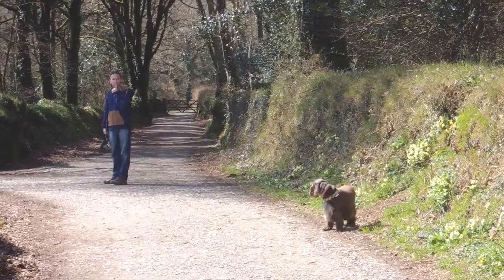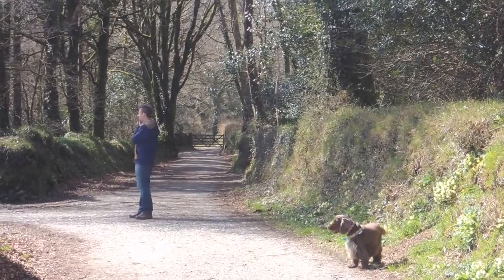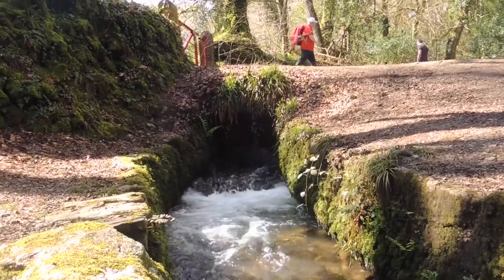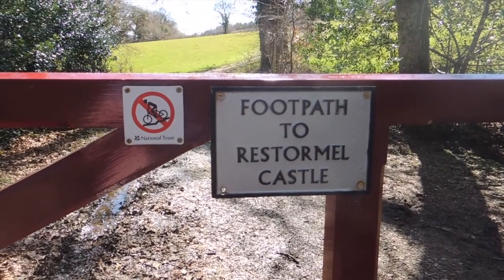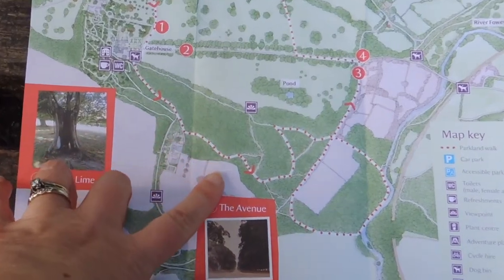And if you are just going to produce a map, you do need some landmarks on it, just so if you do get lost, then you can find your way back again. Gates, brooks, footpaths to other things. You've even got a gate that is a footpath to Cornwall Castle, and it's not marked on the map. And for an organisation like the National Trust, you would kind of expect that they probably would have given you some extra information maybe.